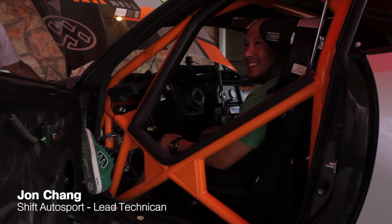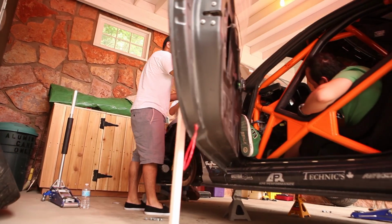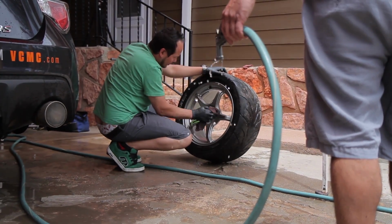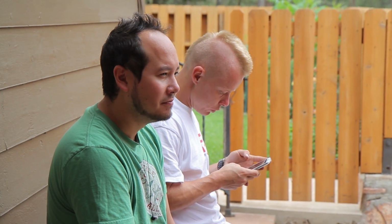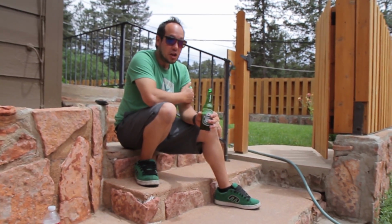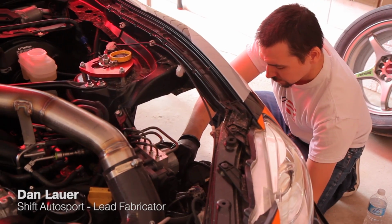John is the lead technician at Shift Autosport, having worked with Richard Garau on and off for the last 12 years. Although not as focused on driving as the rest of the team, John enjoys the technical aspect of tuning, which makes him naturally adept at figuring out, quote, "how to make our crazy go-fast ideas actually work," as Garau puts it.